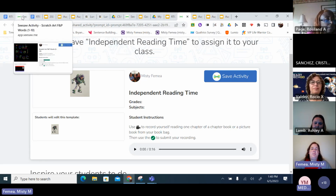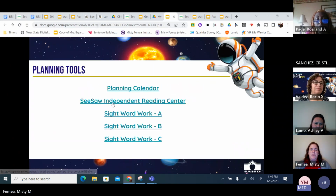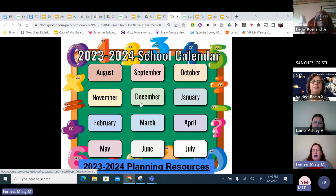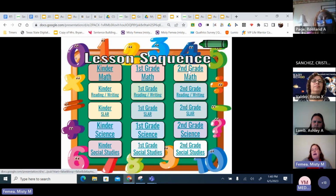The other thing is, I can't find the presentation now because I had to move it. If you want lessons in there, I'll put them in there. I can show you how to do that. So if we go to planning resources and second grade math, I'm most familiar with that only because I've taught it. I just finished teaching it.